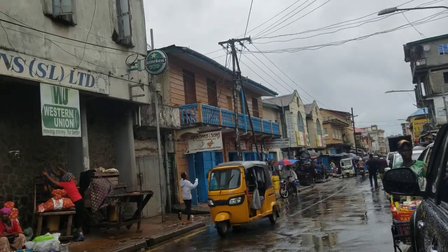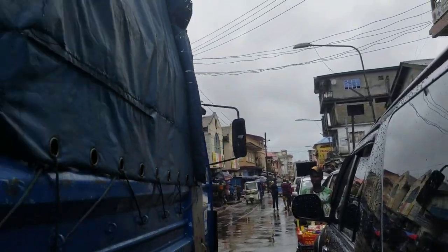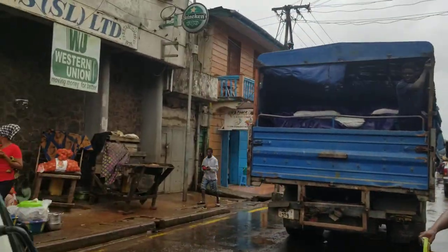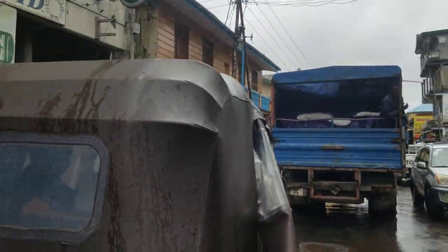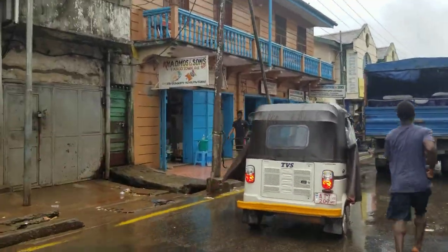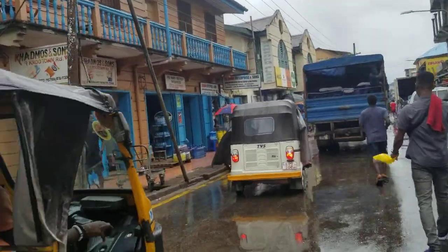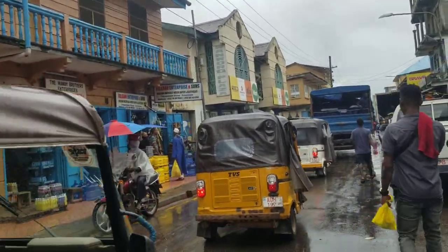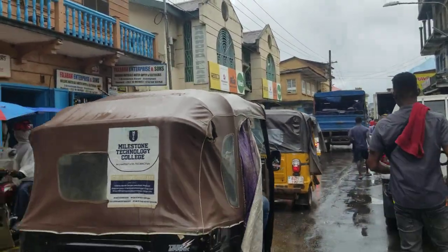This is another update from Sierra Leone. Since yesterday night, it has been raining cats and dogs, with some areas reported to have been flooding all night.